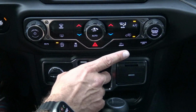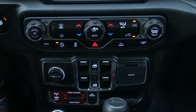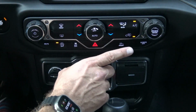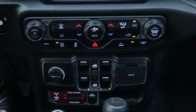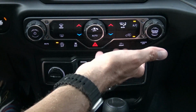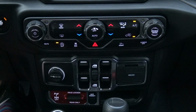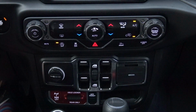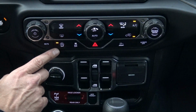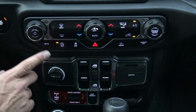And then right here is going to be your select speed shift. So in order to use select speed shift, you actually have to shift it to 4-wheel drive low. And that essentially is going to allow the vehicle to modulate the gas, and you pretty much just steer. Traction control off, automatic engine shut off, and then mute.